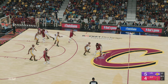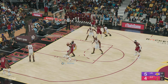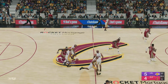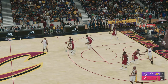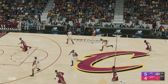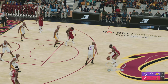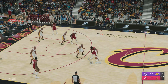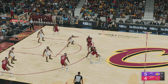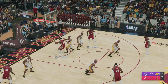Bryant against James. James outside. Pass to James. The shot no good. And Los Angeles the other way now. To the paint. It's stolen by James. Down low. James against Bryant. James outside. James, a screen on Bryant. Pass to James. To the middle.